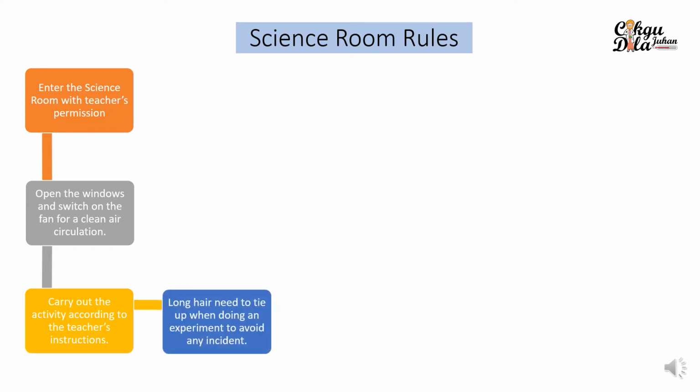Next, this one is for those girls that have long hair. Girls who have long hair, okay? The long hair needs to be tied up when doing an experiment. This is to avoid any incidents. We don't want your hair to get burned. We don't want your hair to get spilled on by any chemicals.